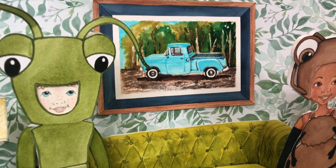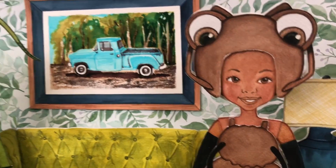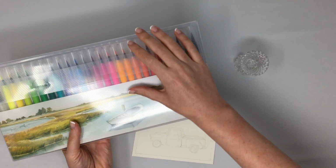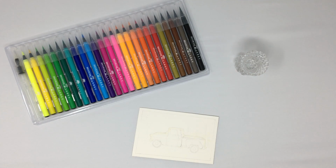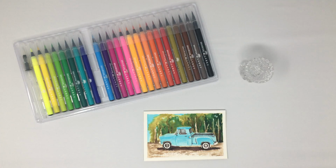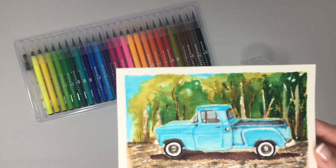Also in the grasshopper's house, there's a painting of a truck. And as a behind-the-scenes bonus, at the end of this video, there's a special behind-the-scenes look at one of our artists painting the truck using the watercolor brush pens, where you can follow along with your own truck painting.